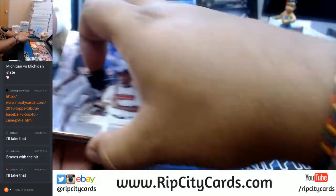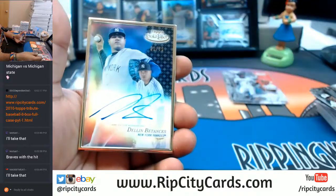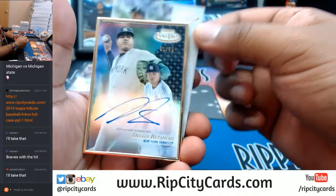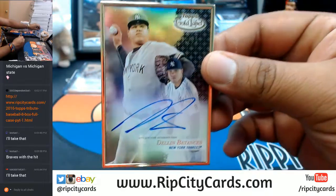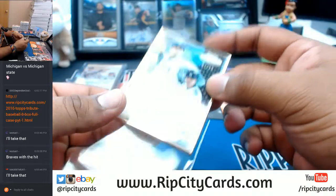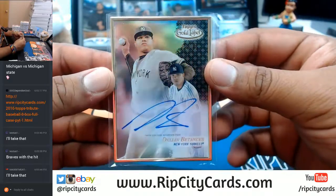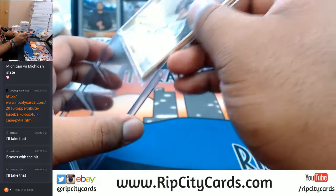What do we got here? For the Yankees, Dellin Betances, numbered 1 of 75. That is an eBay 101 in the streets. On card auto, gold frame auto for the Yankees.